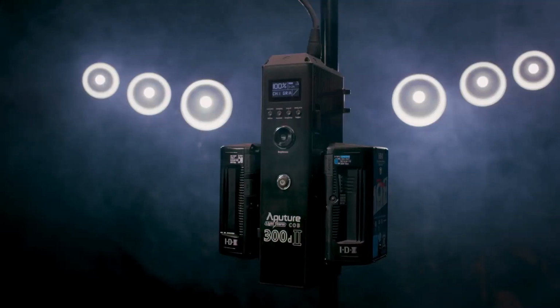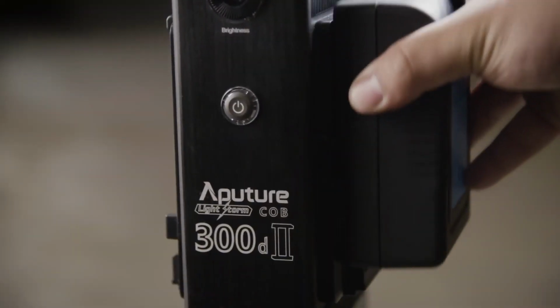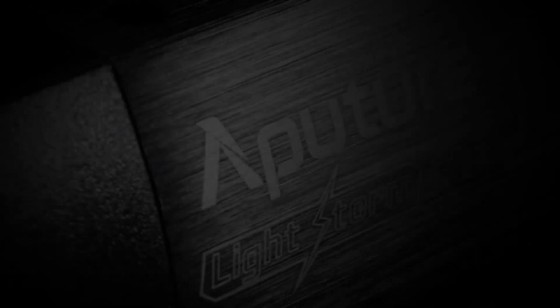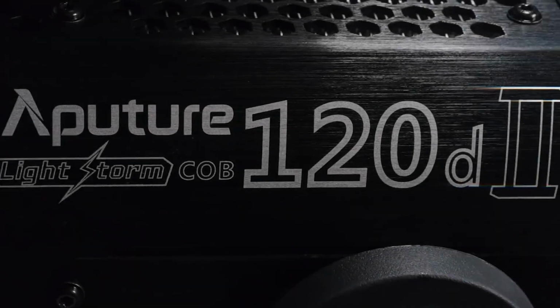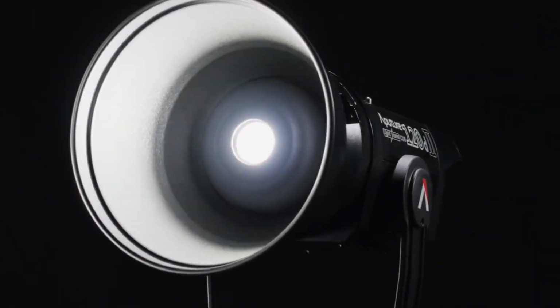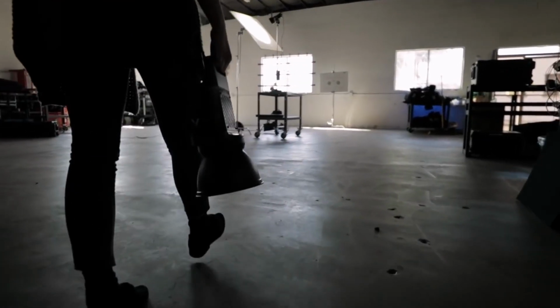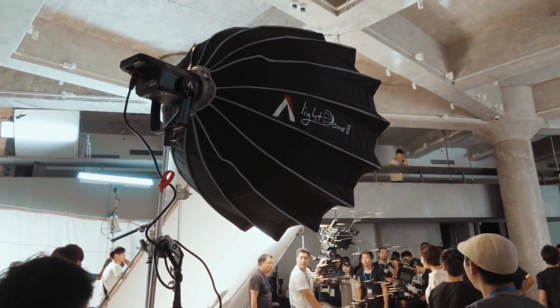It's a studio COB light for filmmakers and photographers who are looking to invest in a lasting device that can accommodate all your needs. The first product on our list is the Aputure Lightstorm 120D Mark II. The Aputure Lightstorm 120D Mark II boasts 25% more brightness than its predecessor. It employs a COB fixture with a 5500 Kelvin colour temperature. At maximum output, it only consumes 180 watts, making it both energy and cost efficient.